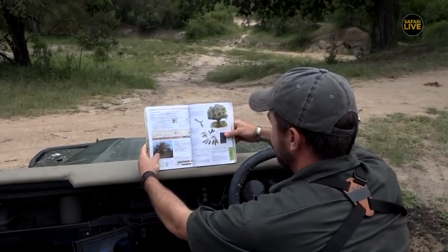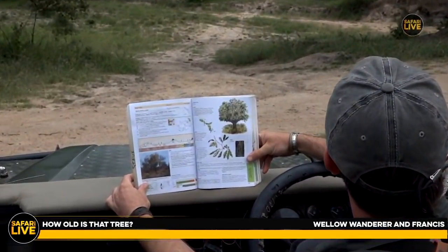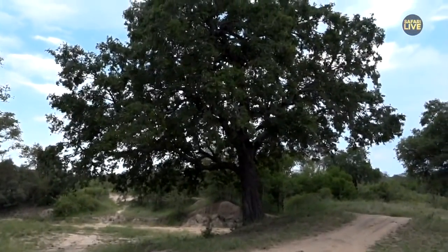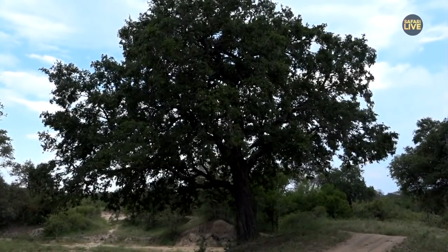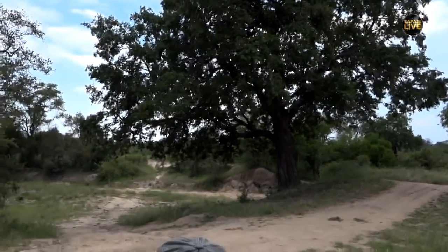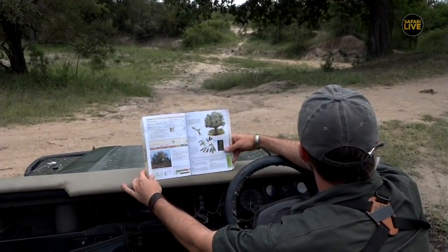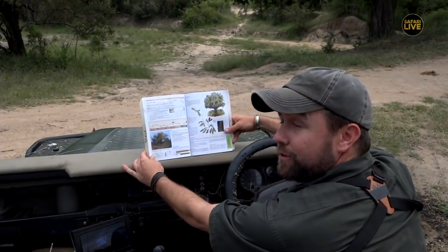Willow Wonder and Francis, how old is that jackalberry? That is a very good question. I'm going to say it's more than 30 years, but I really don't know. I have not been here to see it grow, and I don't know how fast they grow. Because they are a very slow-growing fruit, the fruit's very slow to ripen. The tree itself is probably also quite slow-growing, but because it's in the moisture, it grows beautifully.